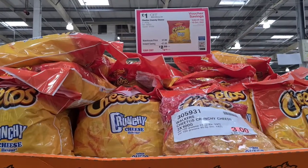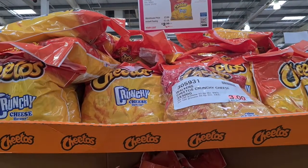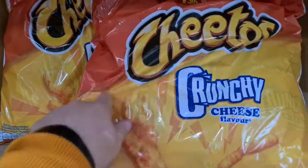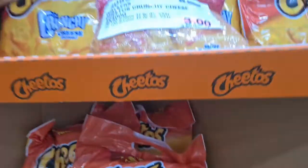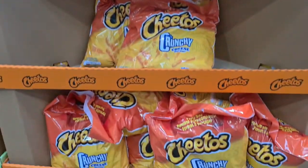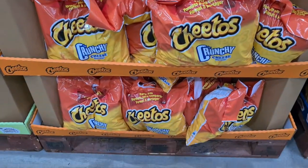So these are American Cheetos and they are amazing. And I've just been to Lancaster and for a bag half the size of one of them, it was £6. So yummy, yummy, in my trolley you go.